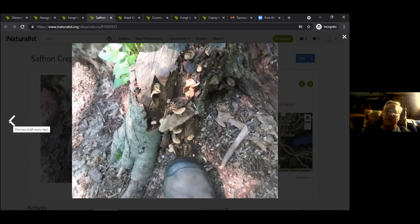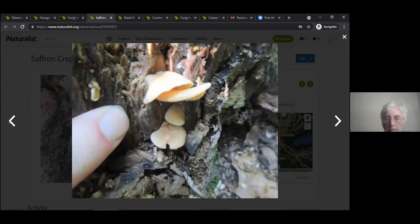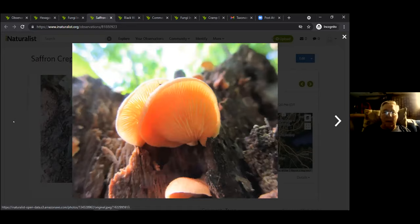This is almost certainly a Crepidotus. Did you get a spore print color on this? No. Well, even without a spore print color, I'd say you're pretty safe saying this is genus Crepidotus. There are a few Crepidotus species that are not that difficult to ID. Crocophilus is one of them. I'm not sure this is it. I'd have to review it.